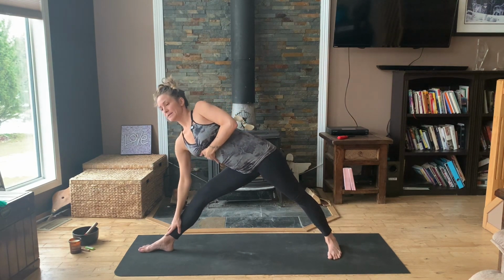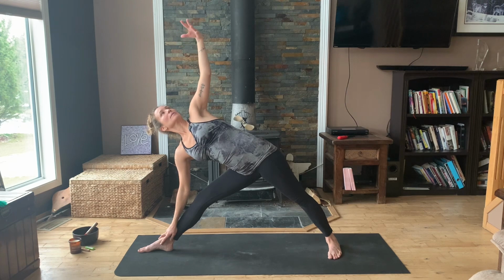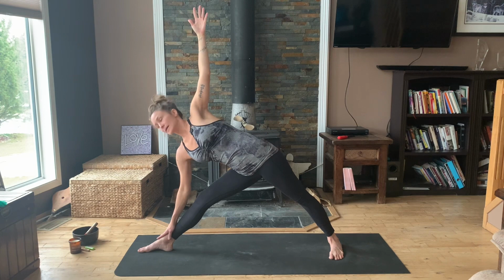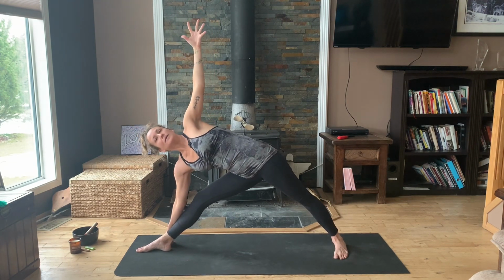Stretch this side out. Lower your hand down. And then extending the arm towards the sky. Lengthen and root. I want the same energy in your hands as you had in the cat balance.